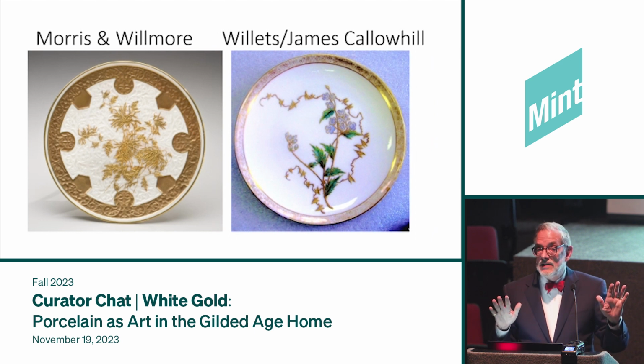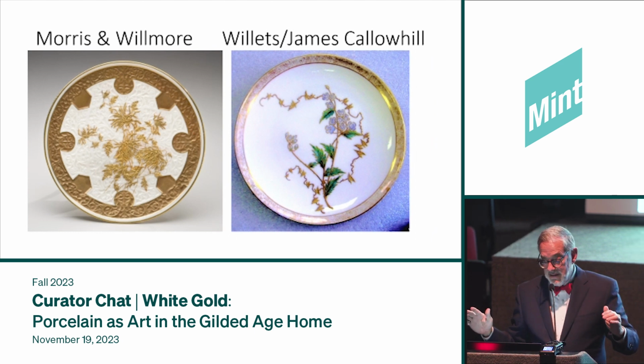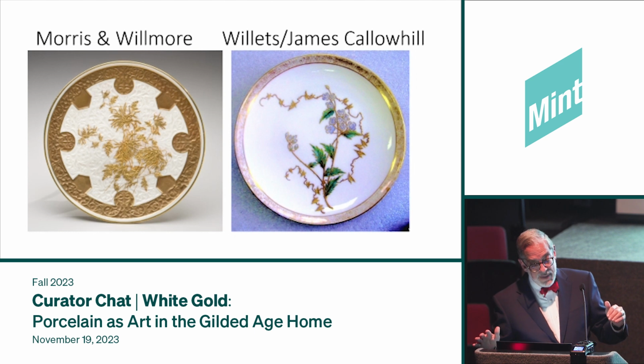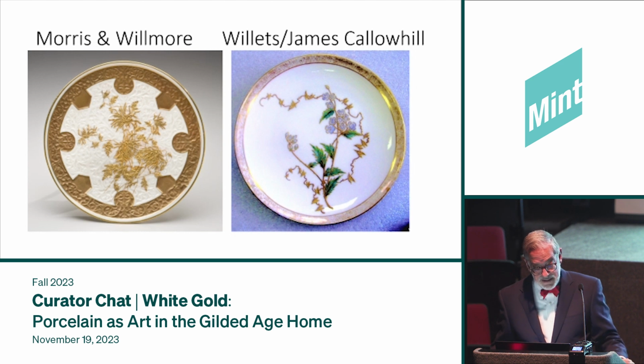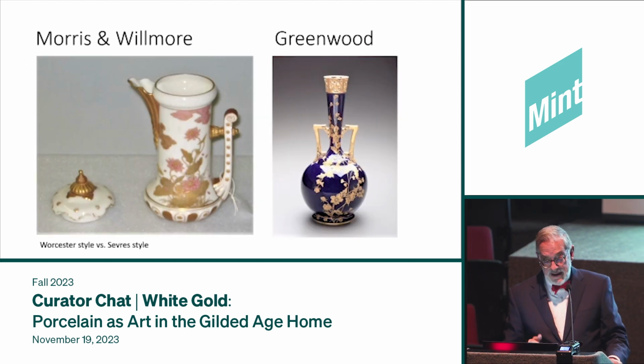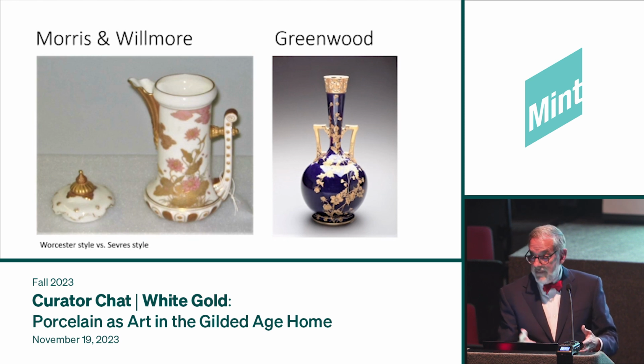And there were other decorators, and this exhibition does talk about the Callowhills, but there was another porcelain company called Morris & Wilmore. They didn't do a lot, and I bought several pieces. This is just a decorative charger. And then the smaller plate is a Willets piece decorated by James Callowhill. And the next slide here, this is a Morris & Wilmore coffee pot that came from the Lewises. That's why the terrible image of it.